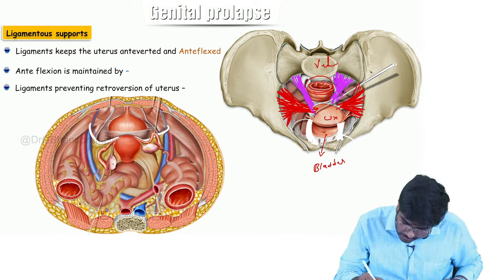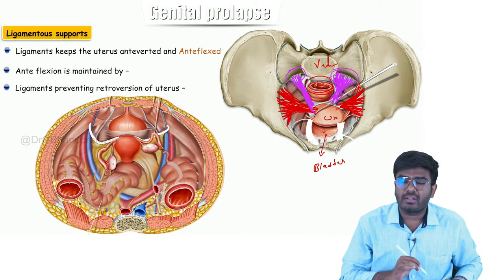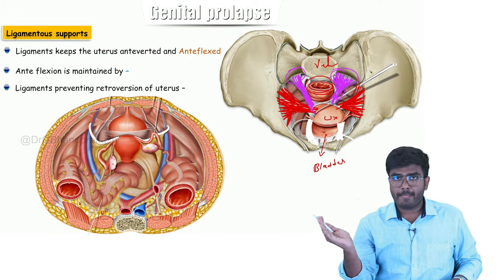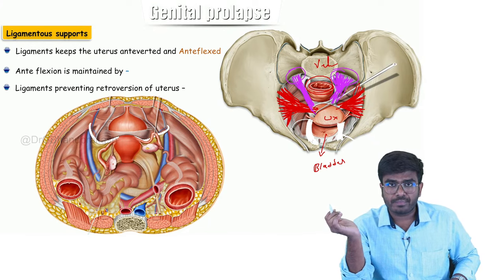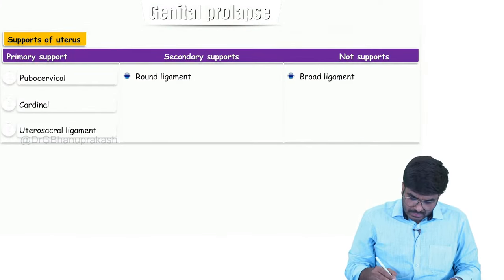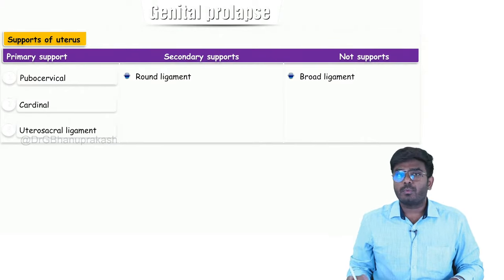Now, this uterosacral ligament, this violet color one, actually prevents retroversion. Okay, remember. Now, let's see the important ligamentous supports.